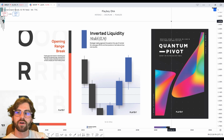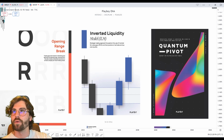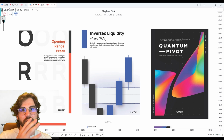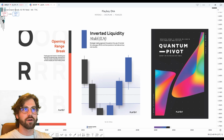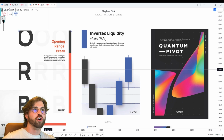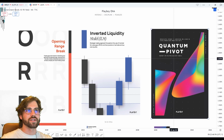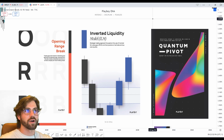So we are going to start this video off by going over the first 2 swing trading models. Now, these swing trading models are used on mainly futures, but these can be used as well in crypto. I'm going to show you them both during this, but we're going to start with the far left, which is our opening range break model, then the ILM, and then the QP, which is the quantum pivot. And I'm going to show you this on futures because a lot of us are trading prop firms or trading futures accounts, and this is where I want a lot of us to start.